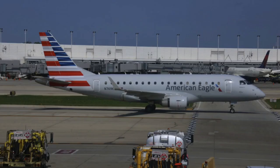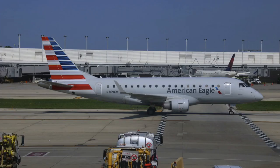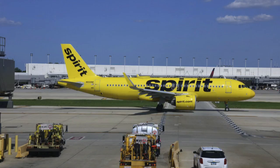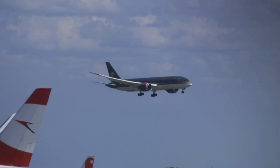And then we go right back to American A321 and a Flurry 170, but we love them. And another Spirit A320. They have really rated O'Hare, but it is the only operation they have for American, so it makes sense. Spirit A320neo with the filled-in titles making its rounds. No raccoon mask on that one.